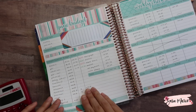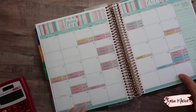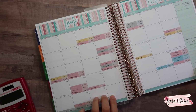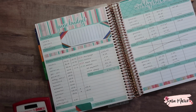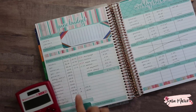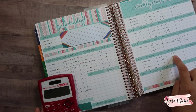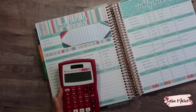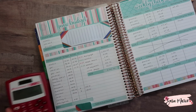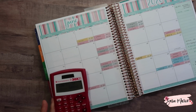Okay, next is groceries, and this is where it's gonna get interesting. So the last time we spoke was around the 23rd. We've had transactions since then, so we need to go ahead and add all of those up. So I gave us $600 for groceries, and last time we spoke we had $11.54, which means that we spent $588.46. So what I'm gonna do is just add up everything since then and we'll get our total.